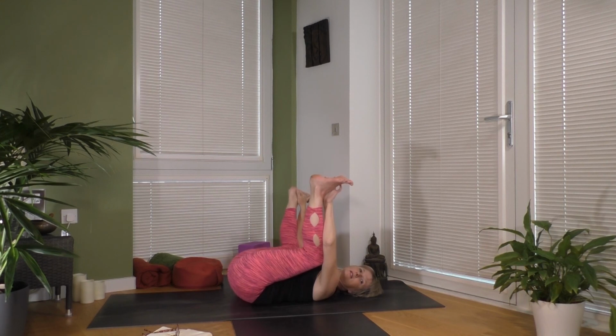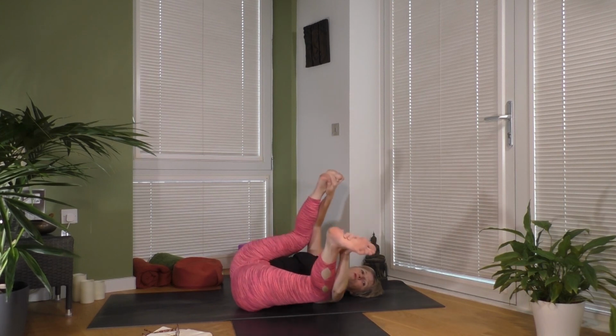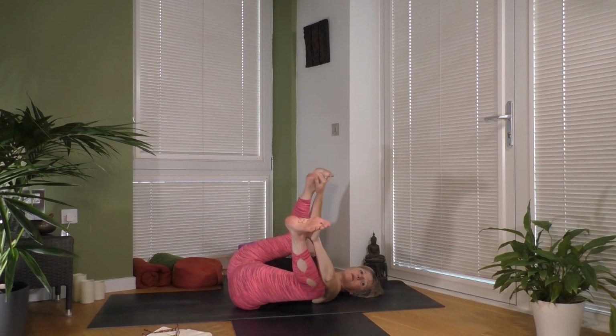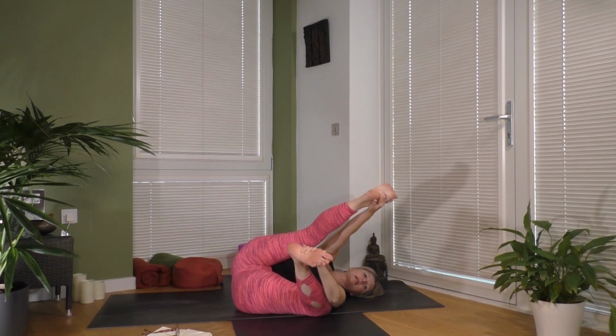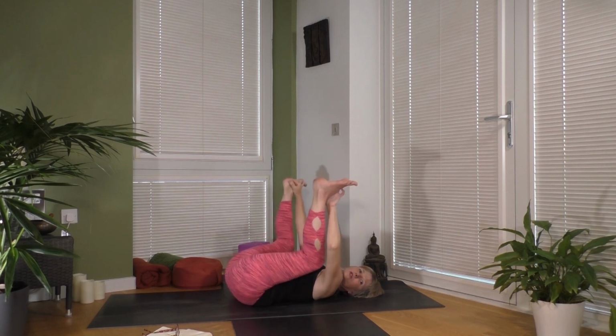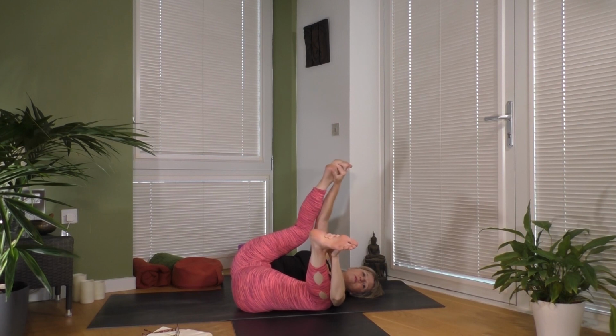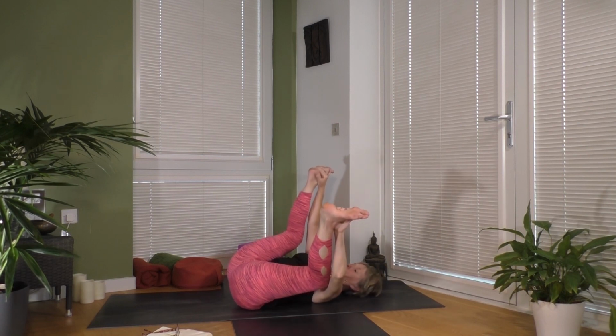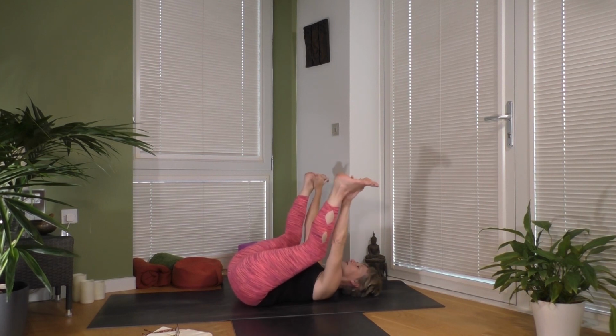And then come back to stillness, and if you want, feel free to rock from side to side. You could play here like a baby does. You could take your right leg and straighten it, the top leg, and or keep them bent. Little rocks from side to side. And then come back to stillness.